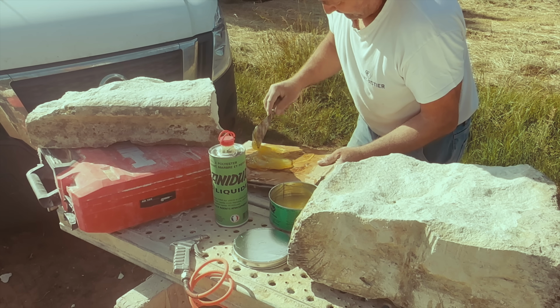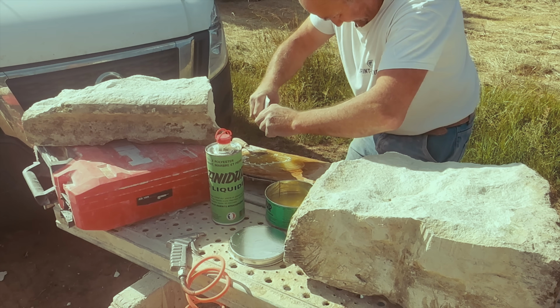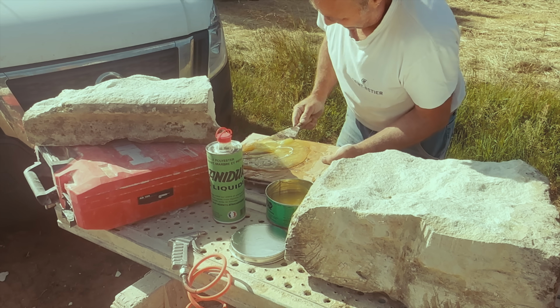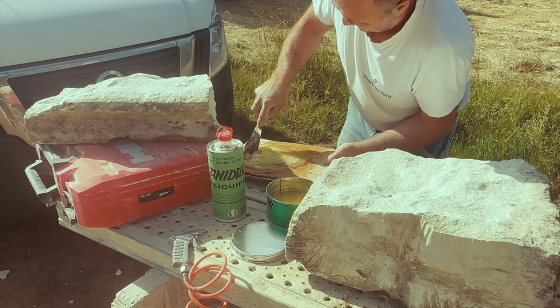Many of the chateau's ancient stones are too degraded to save, but here on the top band of the dry moat wall, our stonemasons are working to meticulously save every original stone they possibly can.